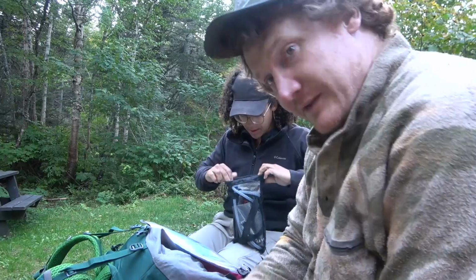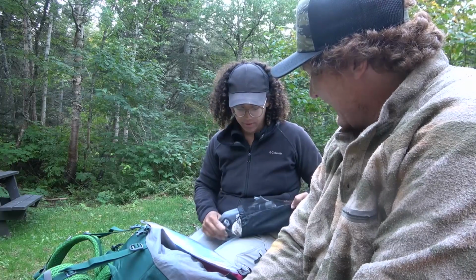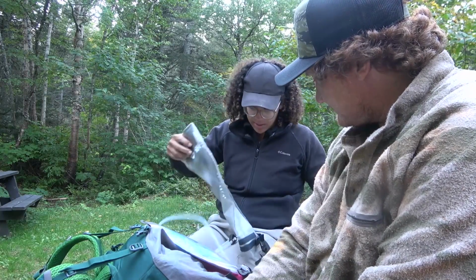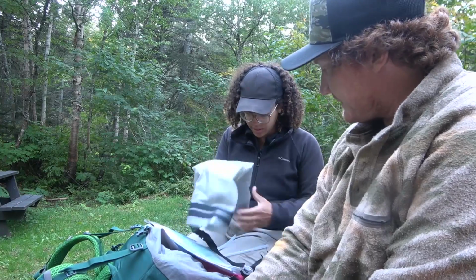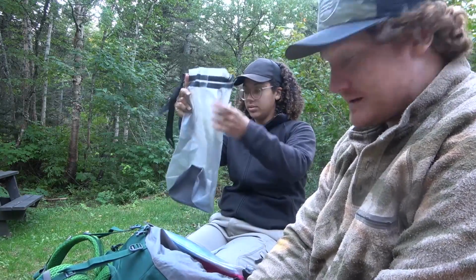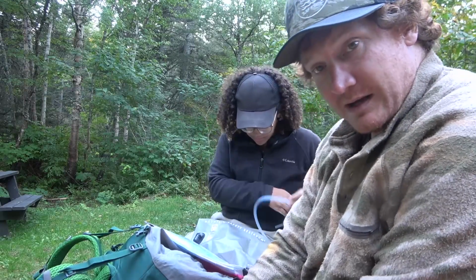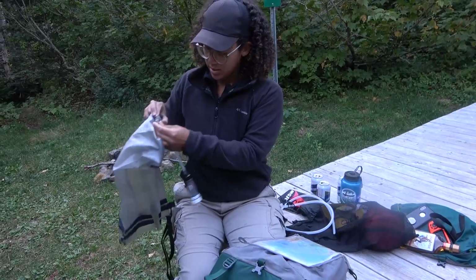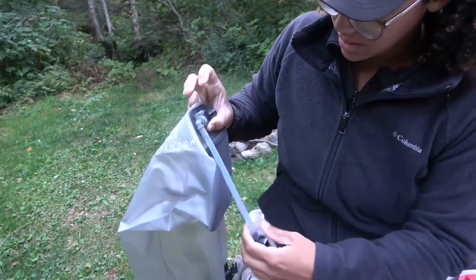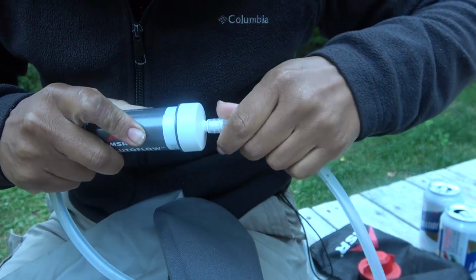We have an MSR gravity filter here. Which is actually very convenient because the water is so far away, and this is a big one too. I think it's for a group of people. That's a lot of water. So since the water is so far away, we can just fill it and have like 10 liters. You fill it and you hang it. It uses gravity to run your water through a filter, purifies it, gets all the giardia and the germs and yucky stuff out of there that could get you sick. It goes into here. And then I'm assuming this is the actual filter.